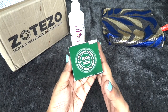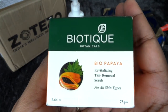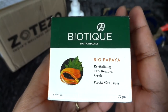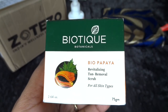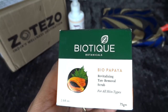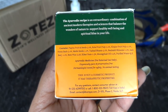Then we have another brand which is very rare in subscription boxes but a really good organic brand. So this is the BIOTIQUE Botanicals Bio Papaya Revitalizing Tan Removal Scrub for all skin types. A 75 gram full size. And what better scrub than a tan removal one during summertime. And this one, if you guys have used it before, you know this actually works quite well. I have used this product and I really like it. It is one of those scrubs which is not very expensive but really works amazing on my skin.